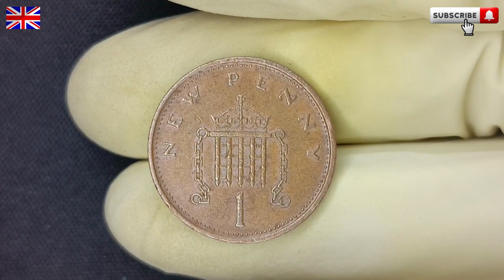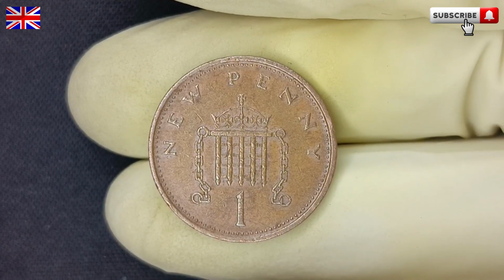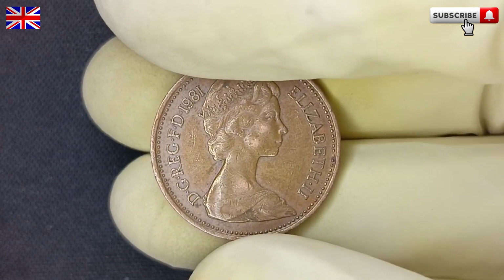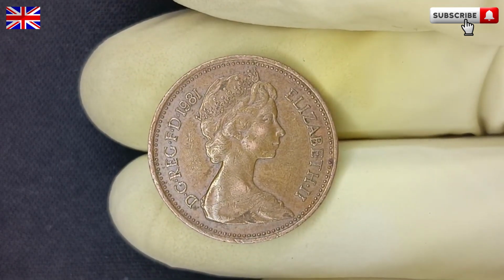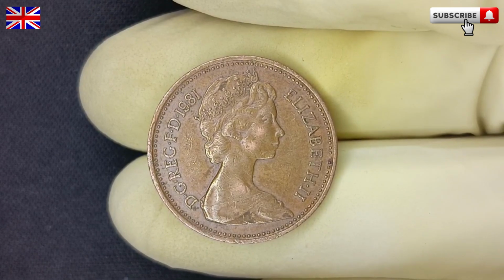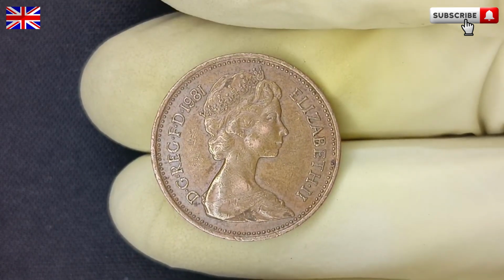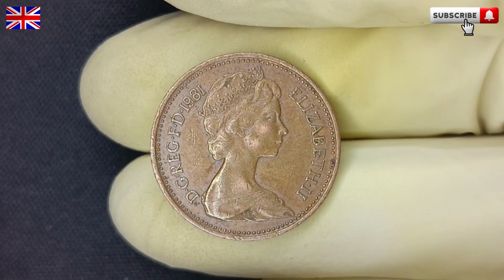But amidst the chaos, something seemingly ordinary was quietly born into circulation, something destined to captivate the imagination of numismatists decades later. A small, copper-plated coin. The United Kingdom 1 penny of 1981. It was small, just 20.3 millimeters in diameter, and weighing a mere 3.56 grams.